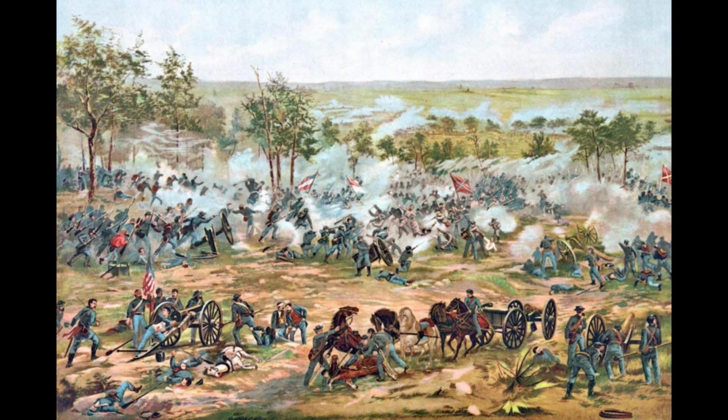In addition, General Lee's 72,000-man army could threaten Philadelphia, Baltimore, and Washington, and possibly strengthen the growing peace movement in the North. Oh, the peace, yeah. So they want them to basically say, I surrender and we're done with this war because we're getting our asses kicked. You can have Confederates and we'll be the Union. Yeah. Pretty much.